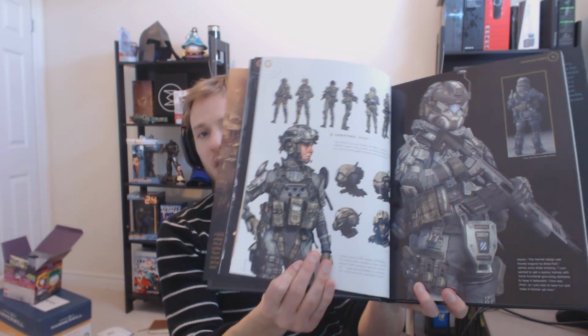And then there's a bunch of characters. We're not going to get into this because this is part of the story. And if you want that, you can pick up the game in March when it releases. There's characters on both sides, blah, blah, blah. Okay, I'm not going to go through that. You got a bunch of different designs of the soldiers, the AI units, and stuff like that.